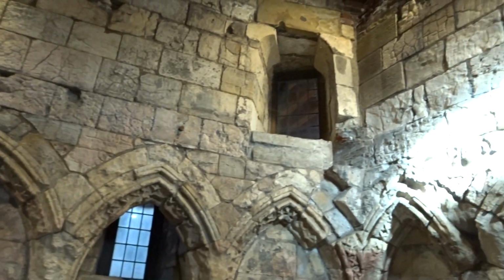See Tudor brick there, very thin. It says this was built for Henry III. He required a chapel when he came here.